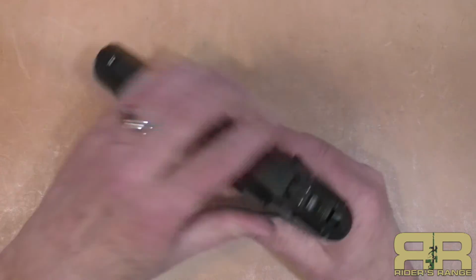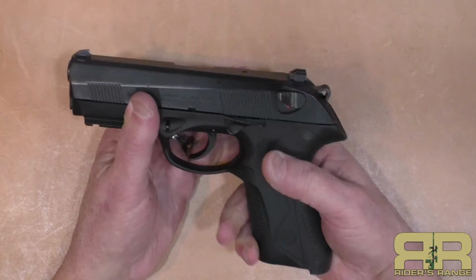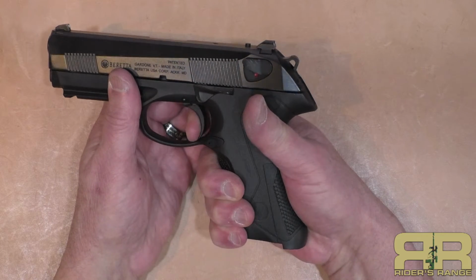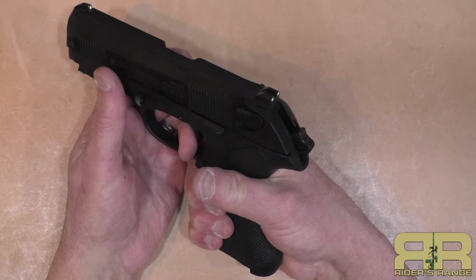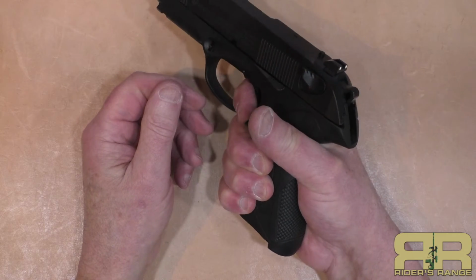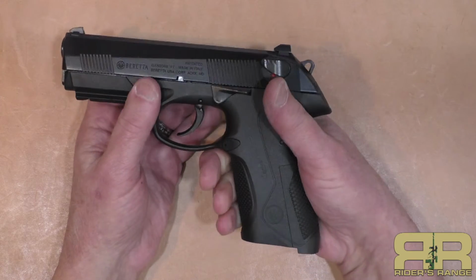We mentioned that it's a double action first shot, single action second shot. The double action trigger pull on this runs pretty consistent at about 7 pounds 12 ounces. It's a nice smooth trigger, and actually I like the feel of it. It's not objectionable at all. It feels almost like a good revolver trigger. And again, 7 3/4 pounds, that's fine.